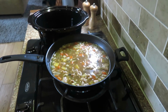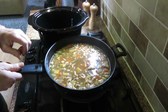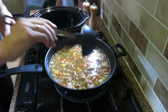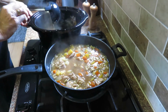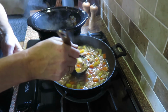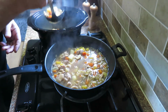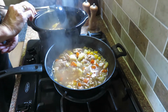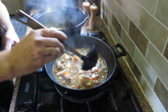Okay, so this has had about five more minutes with the lid on. There's no excessive grease, so all that's left to do now is to get all this loveliness into the slow cooker, and then just leave it to cook itself at a nice steady pace, and hopefully it'll thicken up on its own.